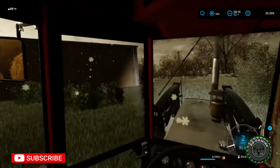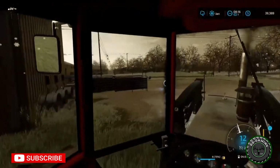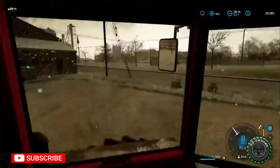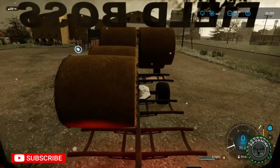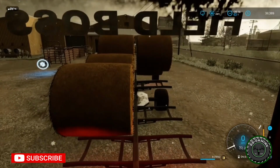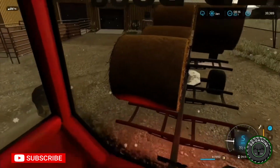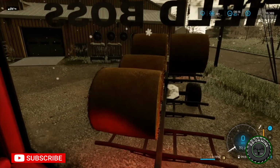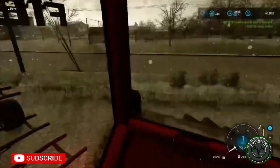Wow. Okay, maybe it's just the trailer. I really don't know what's going on. It was glitching out even with the regular. I mean, I like this trailer, that's why I picked it, but it glitched out with this, and now it's slinging me around with the auto loader, so maybe it's just this trailer. Maybe I ought to get something else. Oh well.